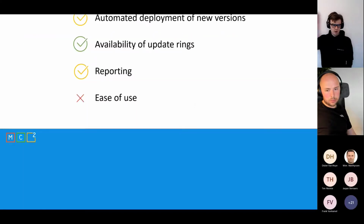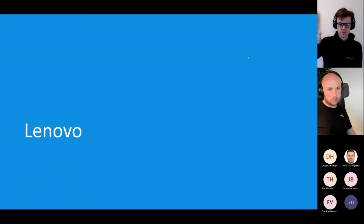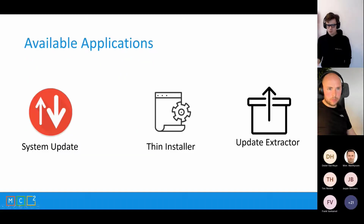Moving on to our latest specific vendor, which is Lenovo. Lenovo actually has 3 different applications which we can use to automate the installment of firmware management. So what do we have? System Update at first. And System Update is the tool, just like Dell Command Update, which allows us to, in a GUI, get the updates.